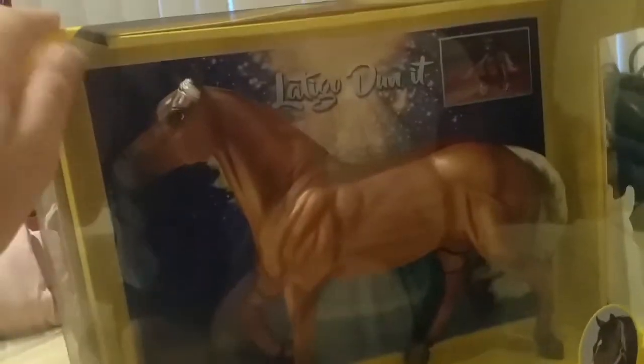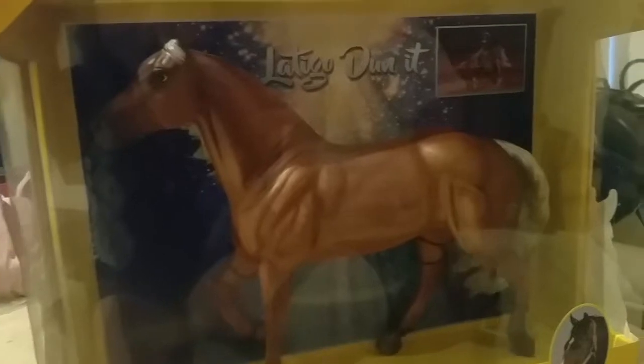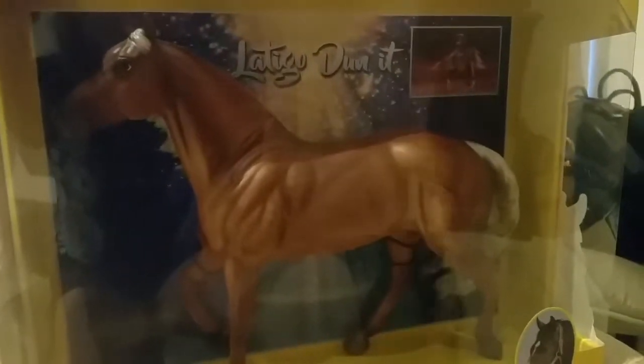And today we are doing a review on Latigo Dun It. She is very handsome. So now we're going to read about Latigo Dun It.